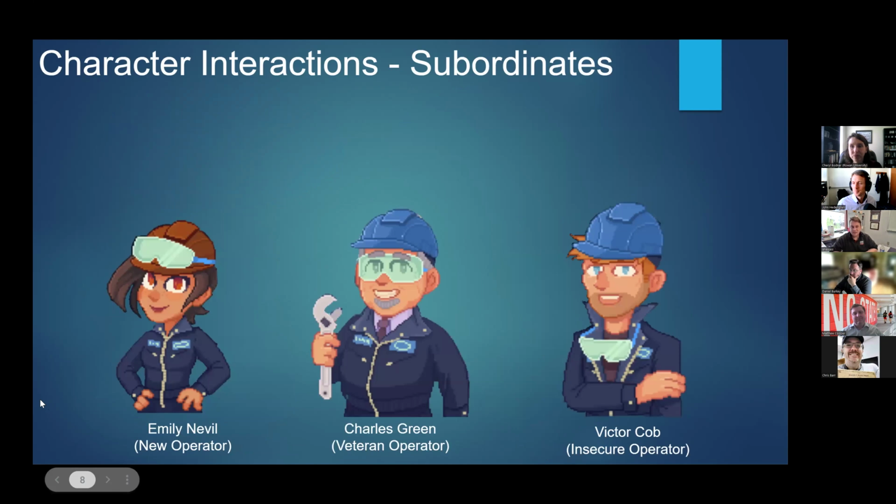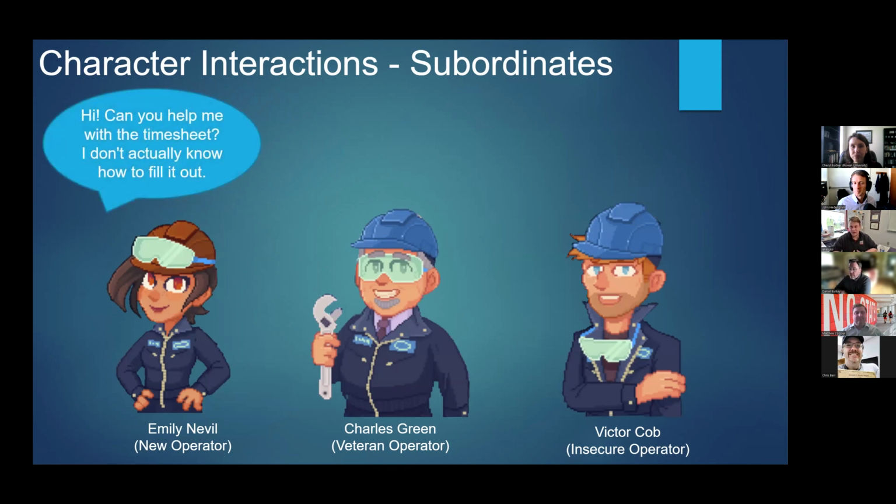Your subordinates: you have 3 employees that report to you, and they're probably going to be the ones that you interact with most on a daily basis. The first operator is Emily Neville. She is the new operator, a fresh new hire, very eager to prove herself, maybe a little bit ambitious, trying to manage her getting trained and also manage her expectations as part of the challenge of this game.